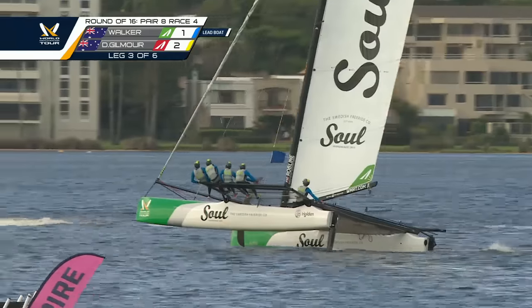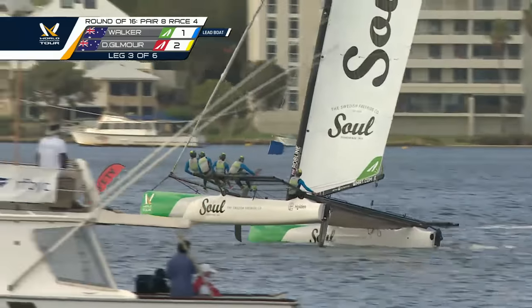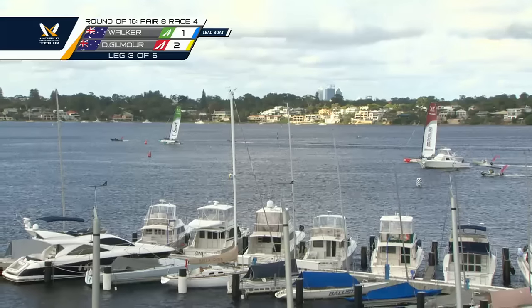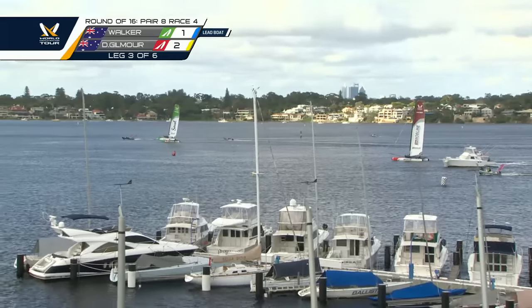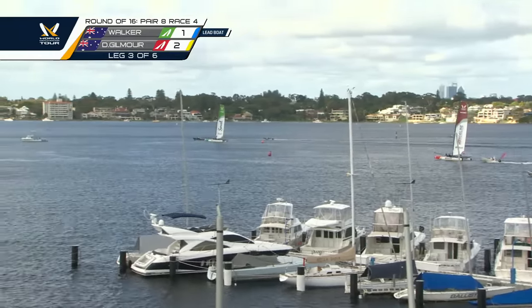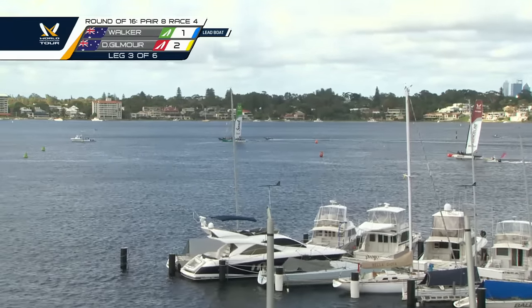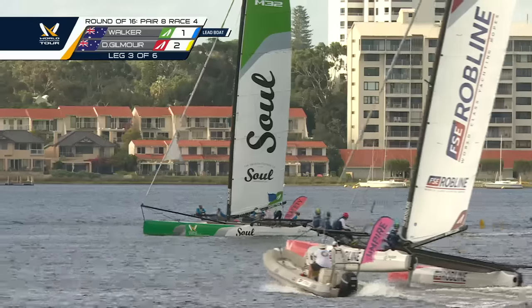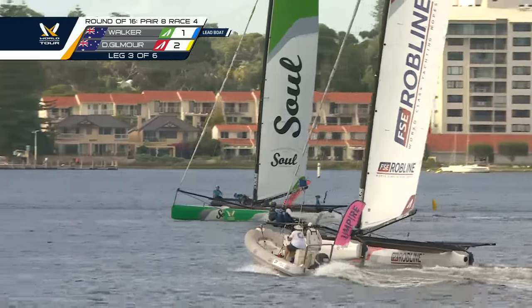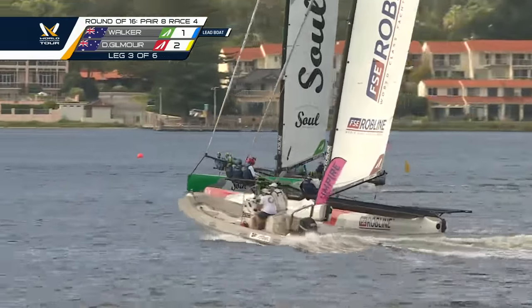Walker on the left, in the green. David Gilmour in the red on the right. David Gilmour's mother, Chris, has been listening all week long to the commentary very intently, particularly for her son's races, and I guarantee she'll be biting her fingernails at this point. You can feel the tide shifting a little bit for Walker and crew as this excitement builds. Well, can Gilmour get back in the game or not?